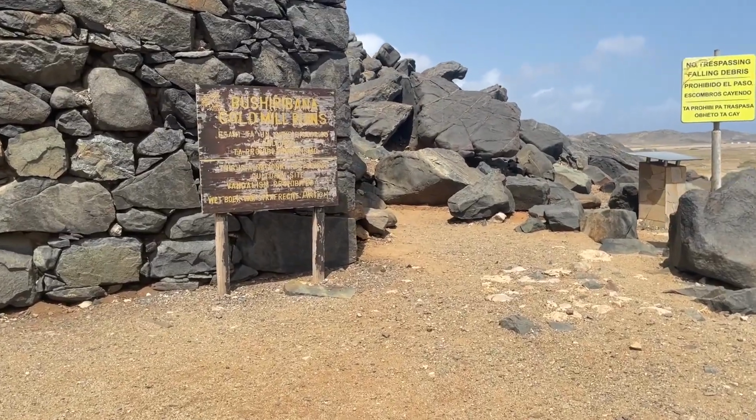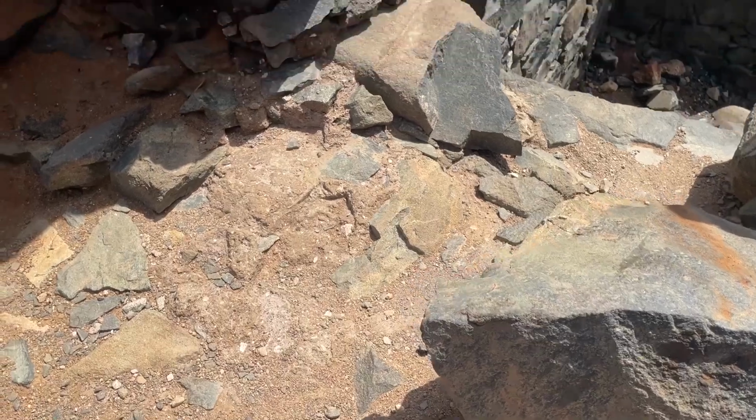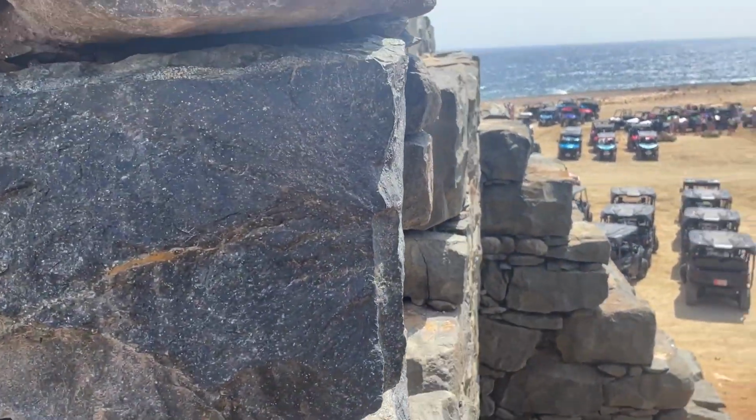They used to have their gold operations out of this place, but you can go in, you can climb up, you can take pictures. Can be a little difficult to climb up because they don't have any actual stairs, and you need to be careful of where you climb. Don't climb on top of something because it may not be safe. You need to stick to the main part of the ruins, but it is near the natural bridge. So if you're in the area visiting the natural bridge, you might as well go there.